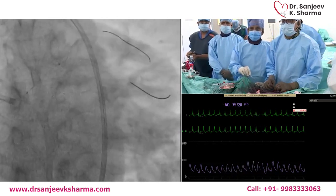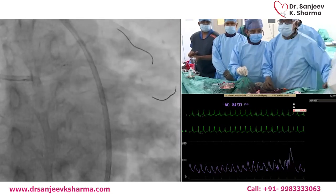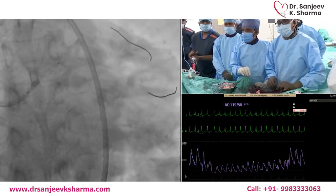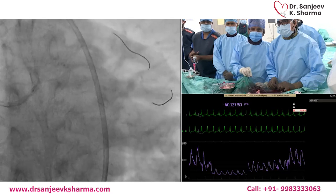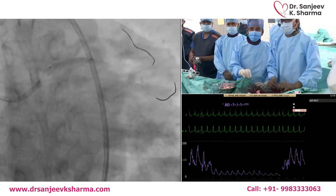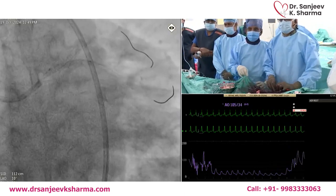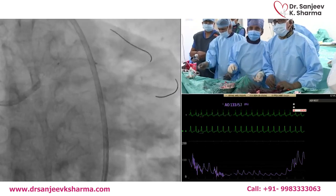Okay, this is a used balloon. So I think we were too ambitious. Too ambitious. Okay, let's use a 2.5 balloon. 2.5 high pressure. Yeah, go. Open first, and then we go distal. Yeah, good. Now go to distal. There you go, 24, 22 atmospheres. That's the one which has not been expanded.